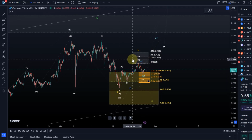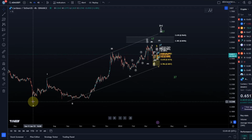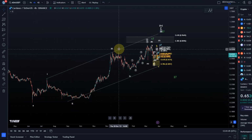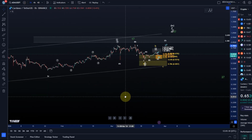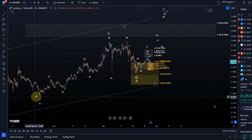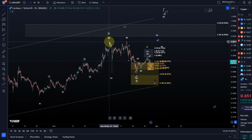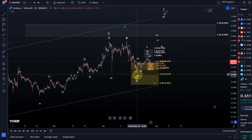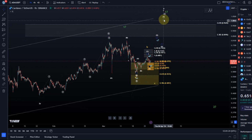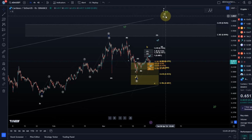That's always the challenge when we're dealing with messy diagonal structures, and ADA is clearly in a diagonal structure from the June low, 1, 2, 3, 4, 5. The idea is that this 5th wave is an ABC structure, and the 4th wave completed most likely on the 23rd of January. So this move initially here is likely the A wave. Then we had that B wave pullback, and this rally here, which started on the 20th of March, could be the C wave, which would have to be a 5-wave move.